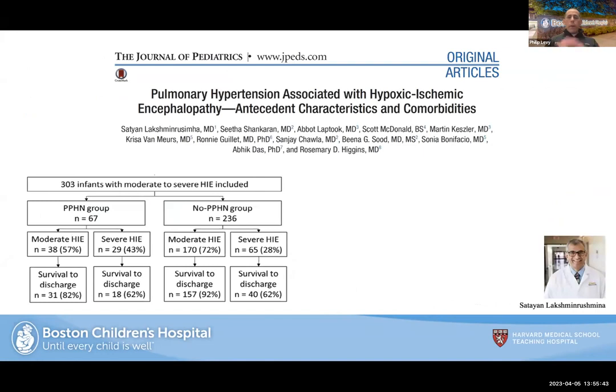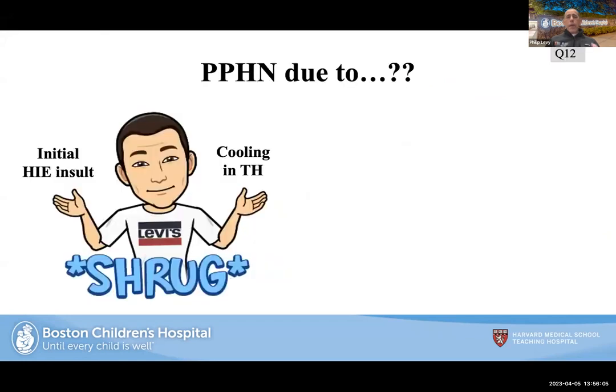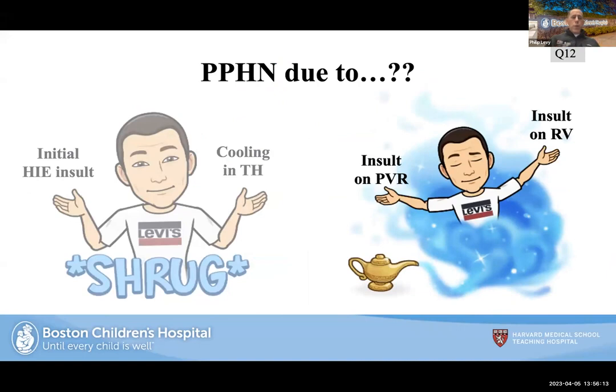So what about the pulmonary hypertension? Really fascinating to me. This comes from work from Satyan, when he was at Buffalo, now at UC Davis. We know that pulmonary hypertension is commonly found among infants with moderate or severe HIE. And truthfully, the prevalence is actually close to about 22% in this study that he did. So the question here is, is pulmonary hypertension due to the initial HIE insult? Is it due to the cooling?